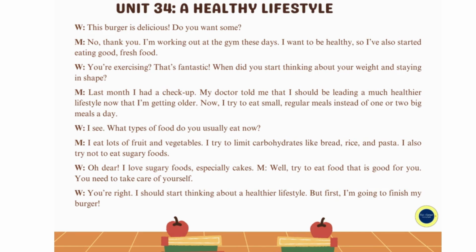You're exercising? That's fantastic. When did you start thinking about your weight and staying in shape? Last month I had a checkup. My doctor told me that I should be leading a much healthier lifestyle now that I'm getting older. Now I try to eat small, regular meals instead of 1 or 2 big meals a day.